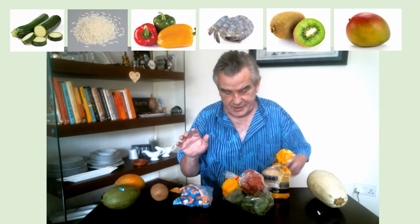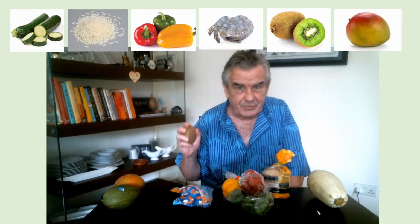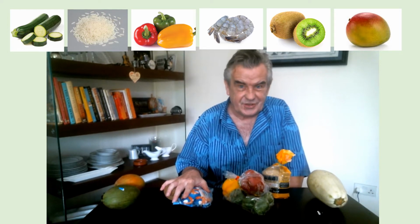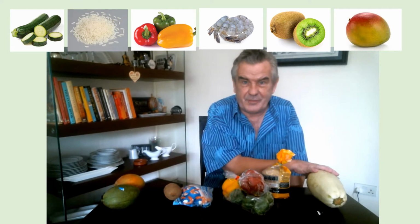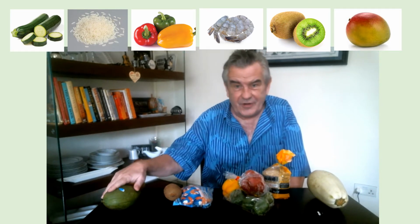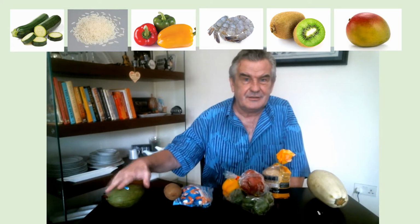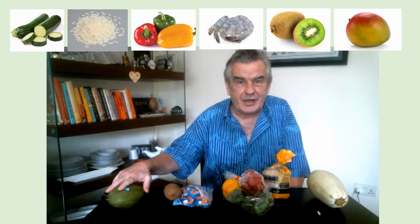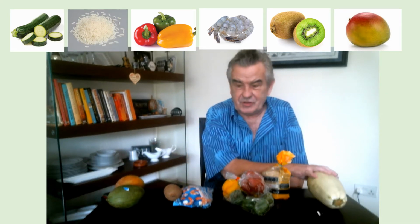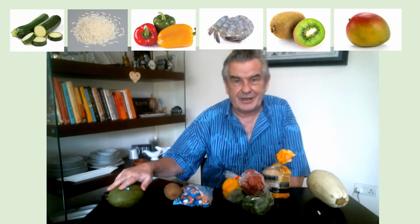Then we'll use the rest of the prawns and the kiwi, and I might add something else as well, to make a kiwi prawn salad to go with the stuffed marrow with jollof rice. And then finally, using the mango, I thought I'd do a fairly simple but very tasty mango crumble. So there we have 4 dishes: pepper soup, jollof rice stuffed in the marrow, kiwi and prawn salad, and a mango crumble.